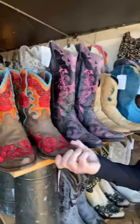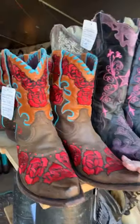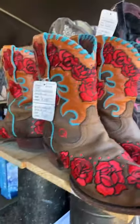This is an Ariat boot. It was designed by Quincy. And now Rodeo Quincy has her own line, so you can't get these anymore. So people try to find them to collect. Look at these. Collector boots here.